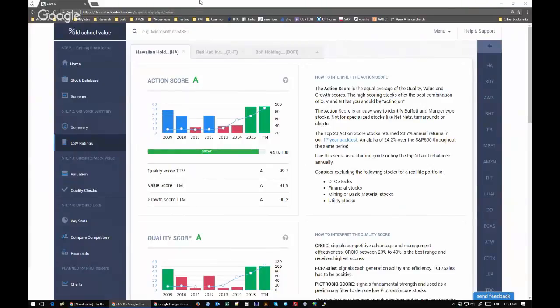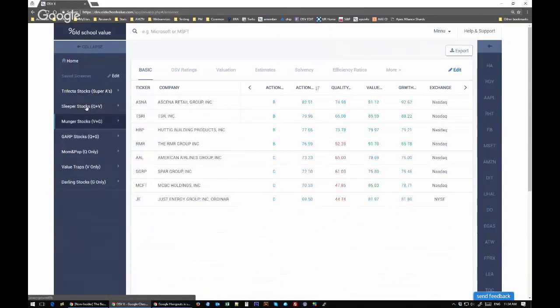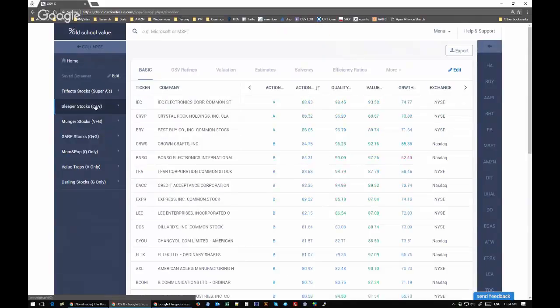In our action score database, we have everything from OTC to Berkshire Hathaway and Apple. It covers the entire universe for the US market. In the screener, you have these default screeners. So if I wanted to look up a sleeper stock with quality and value with the potential to go up to a AAA, then this is what I'll look at.